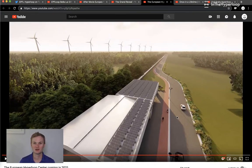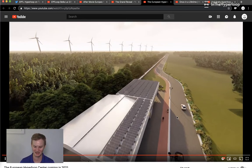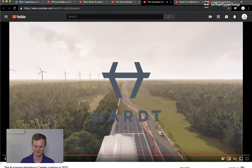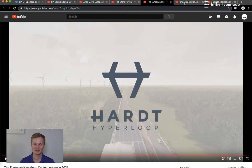Again, they're really pushing for their technology to be kind of the basis of Hyperloop. In Europe, they're really trying to push forward and be like, yes, let's all kind of build the technology around our system of levitation and hanging. Also, I really like the solar and wind farms in the background and the bicycle track right here. And that's HARDT. So now we're going to switch to another test track.